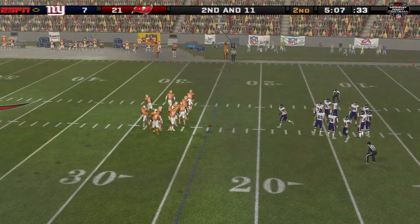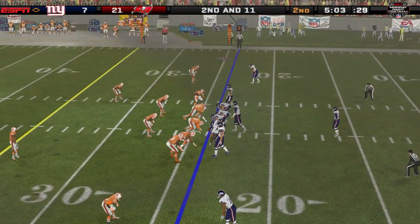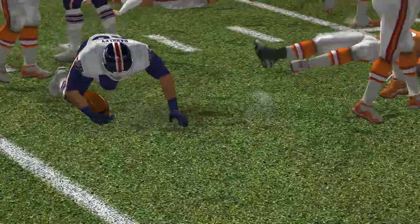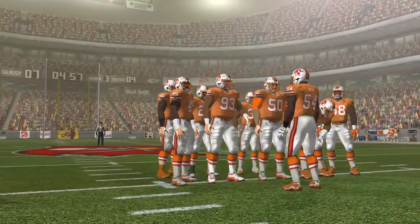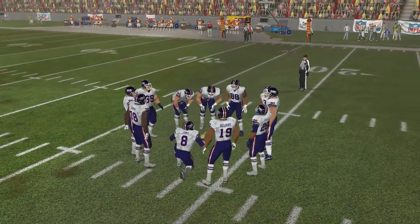Second and 11. Ball on the 24-yard line. Watch the snap now. They'll go from the shotgun to carry it. Barrett is there for the tackle at the 31-yard line. A solid running game starts with blocking from the offensive line. But the ball carrier must have good vision so he can take advantage of the holes that they open up.